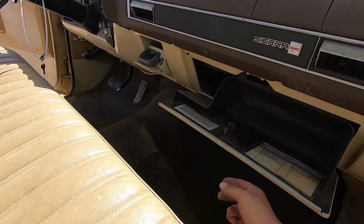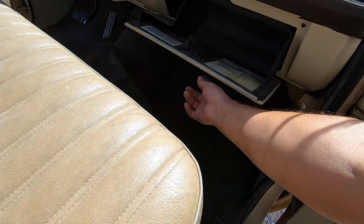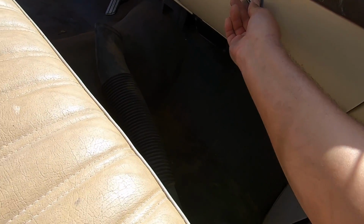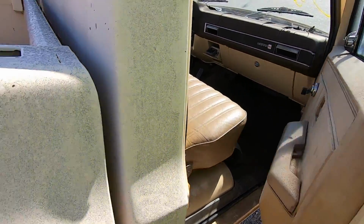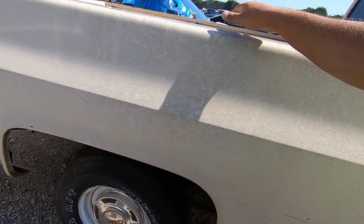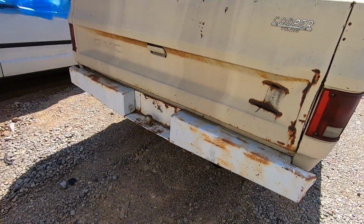I knew I shouldn't come look at this. It's still got all the codes in here. Whoa, careful now. There we go. A little temperamental there. Now, it's listed as a non-runner, and I have no doubt that that's correct. I'm sure it doesn't run. It's probably been sitting a very long time.